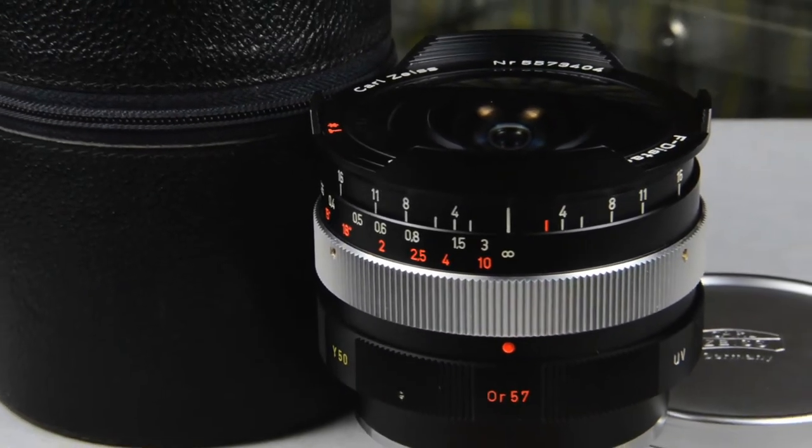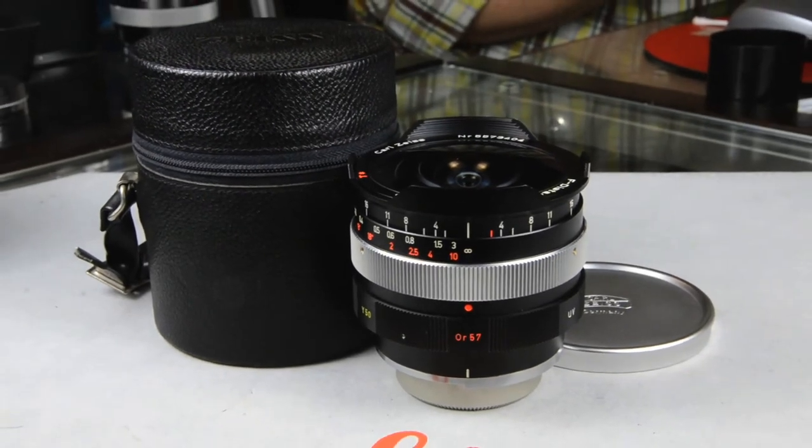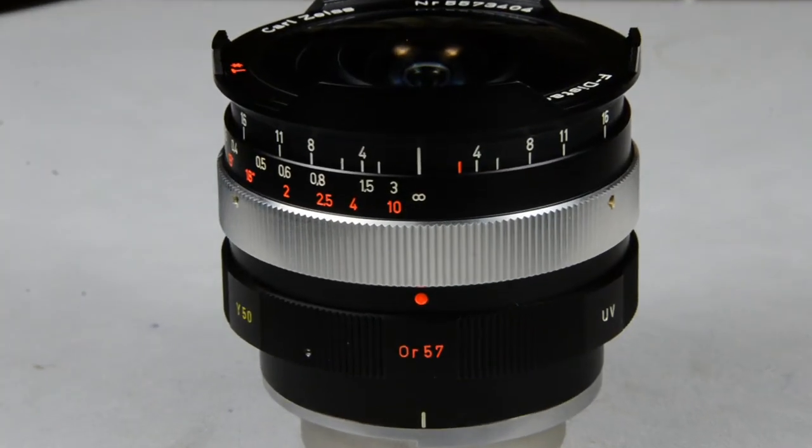The barrel does not show use. The glass is clean and clear. Everything in it is beautiful. We're selling it for a great price.